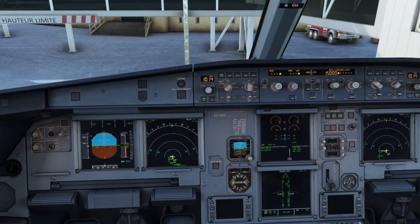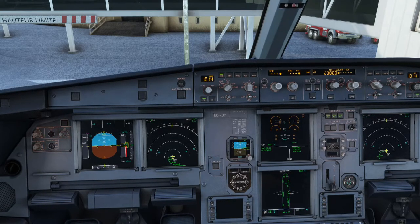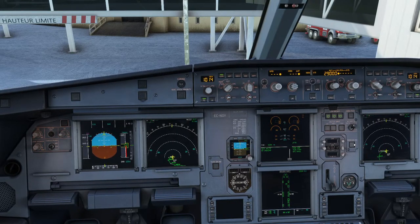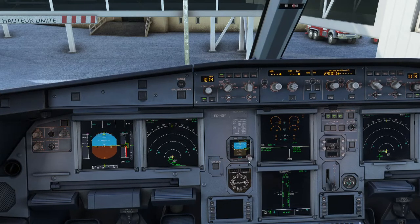All right, we're gonna set this to 29,000. All right, 29,000 is now set. Excellent. All right, and we're pretty much done here with the MCP altitude. All right, we're gonna leave the terrain on the captain's side and the weather on the first officer's side.